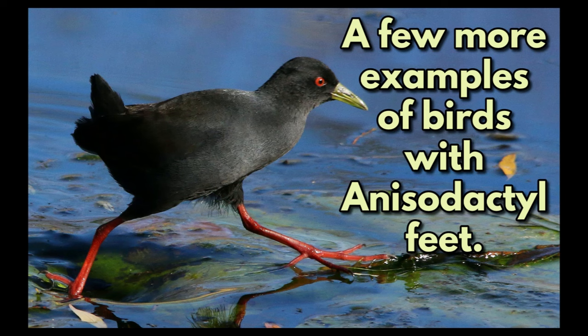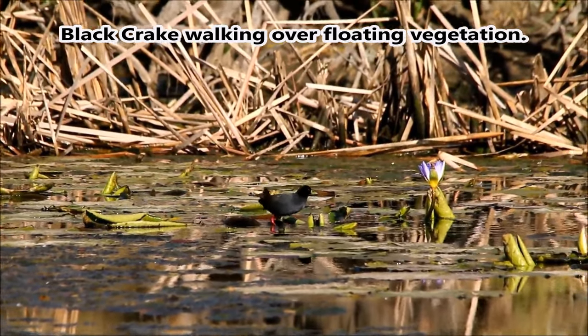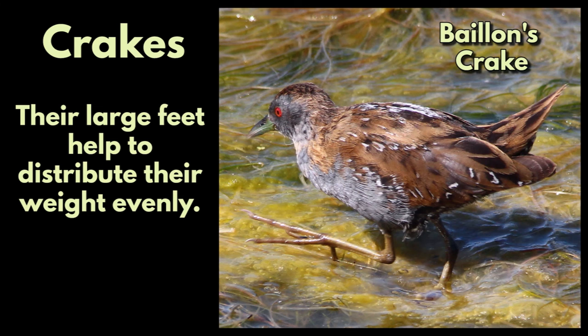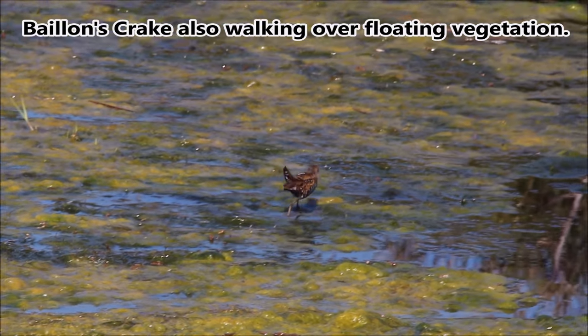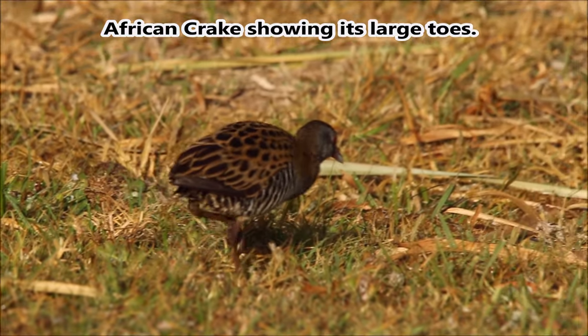A few more examples of birds with anisodactyl feet. Crakes. Their toes are long, so they can walk over floating vegetation and not sink into the water. Black crake walking over floating vegetation. Crakes' large feet help to distribute their weight evenly. Baillon's crake also walking over floating vegetation. African crake showing its large toes.